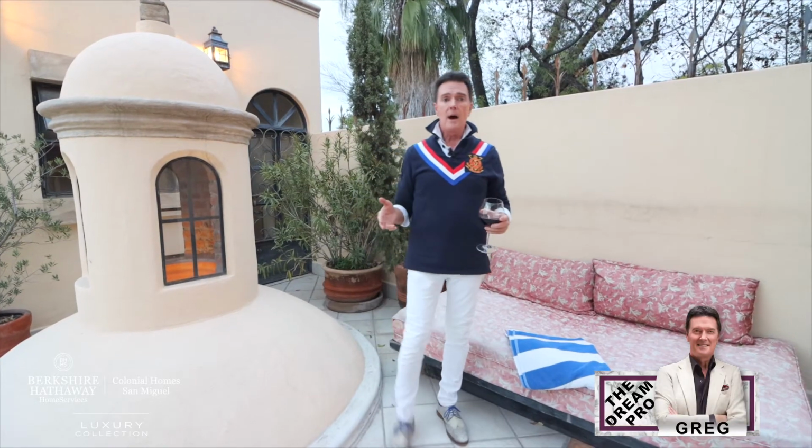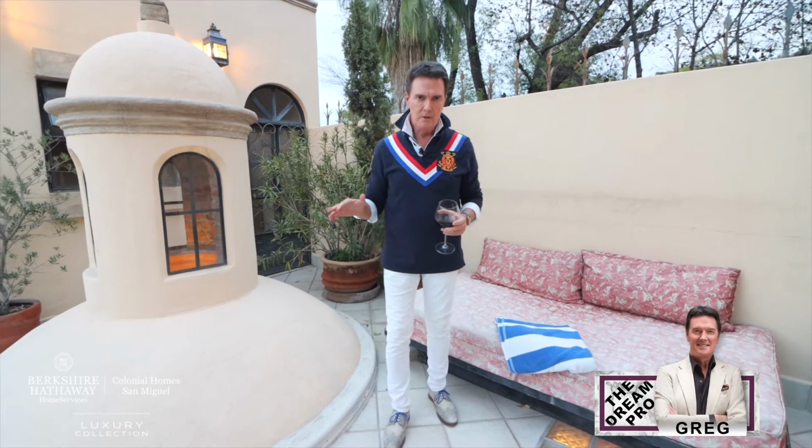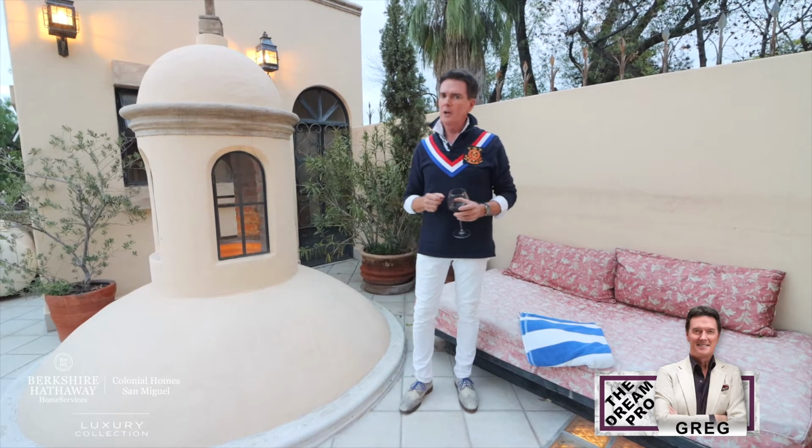We're up on the roof now. Every home, almost every home in San Miguel has a roof terrace. So that's one of the key features. A lot of people say, oh, I have to have a roof terrace.